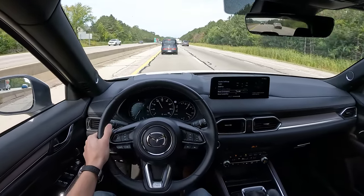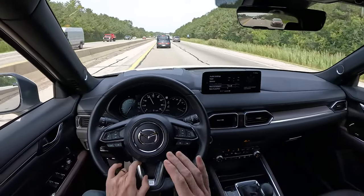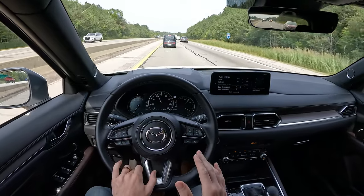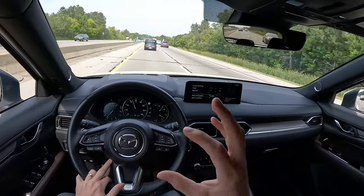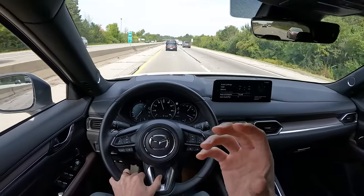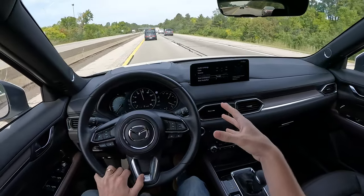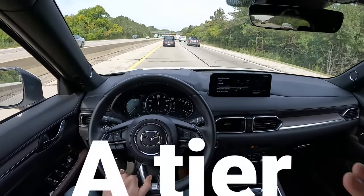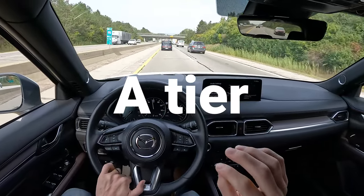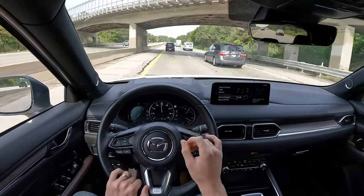My thoughts on the 10-speaker Bose system here in the Mazda CX-5. For this class of vehicle, much like the rest of the CX-5, it punches above its weight. It does a really good job at the power, the crispness, the balance. Once you get used to the rotary knob interface, it works quite well. It's just barely squeaking in at an A for me in terms of sound quality. It's not quite as good as the CX-30, I will say.